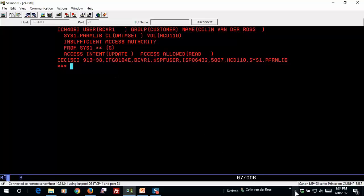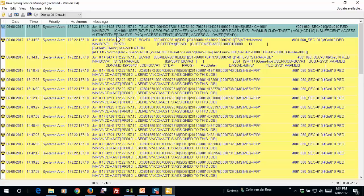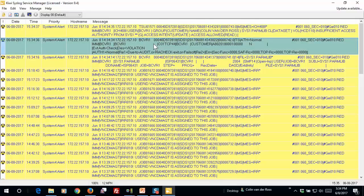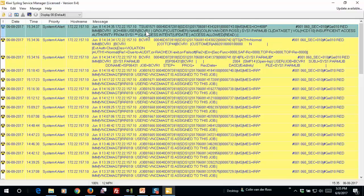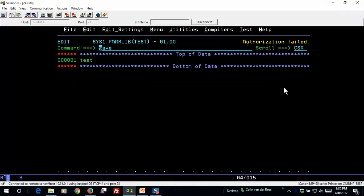If I go to my Syslog server, and I'm just doing this to illustrate the real-time nature of the product, there you can see it immediately popped up. It said my user ID was not allowed to update sys1.palmlive, insufficient access authority. Now you can see that this product is truly a real-time monitor. It's not near-time. As the event occurred, I saw this on my syslog monitor. This is just a syslog monitor I've got going. So I'm going to close that off.